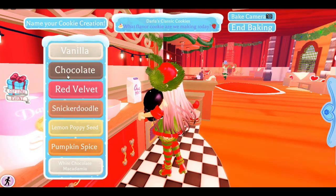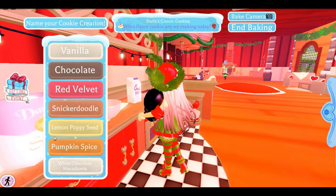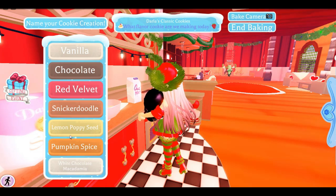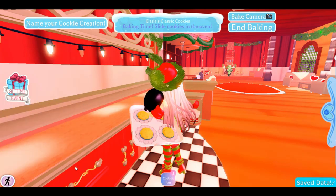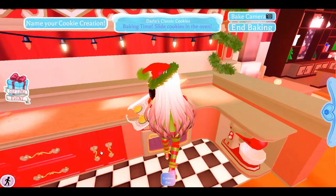Oh yeah, what color should I do? Vanilla, chocolate, red velvet, snickerdoodle, lemon poppy seed, pumpkin spice, or white chocolate macadamia? What should I do? Pumpkin spice? Oh, I really want to do pumpkin spice. My mom loves lemon. I'm gonna do lemon for my mom. Let's do lemon. My mom's favorite color is blue, so let's just do blue. Oh, look at that! That is so nice.